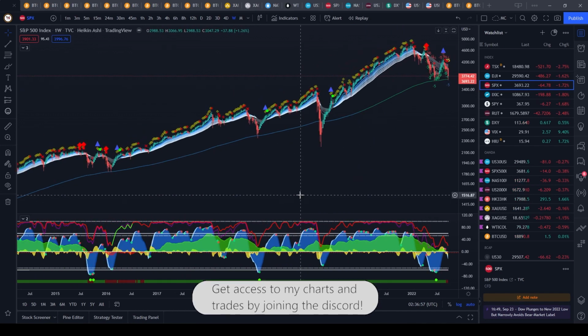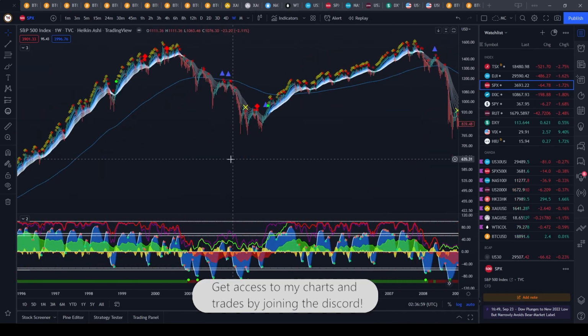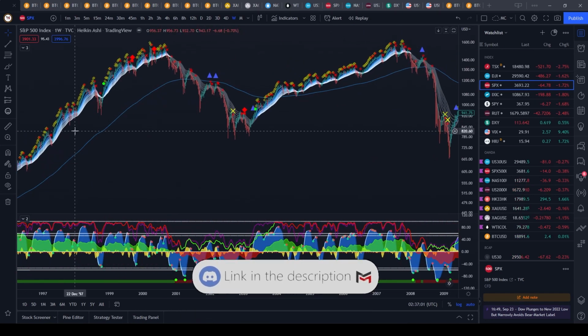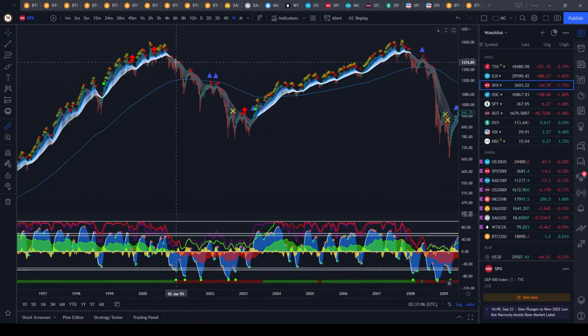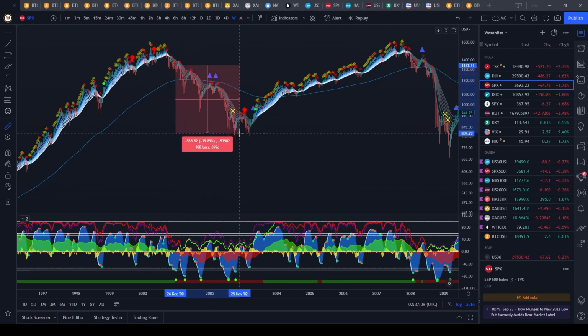Whoa, what's wrong with my chart? I think it happened as well in the 2002 dot-com bubble. Let's take a look right here when we come into that red money flow. Oh boy, man, oh man, did we go down. We went as low as 43% as well.